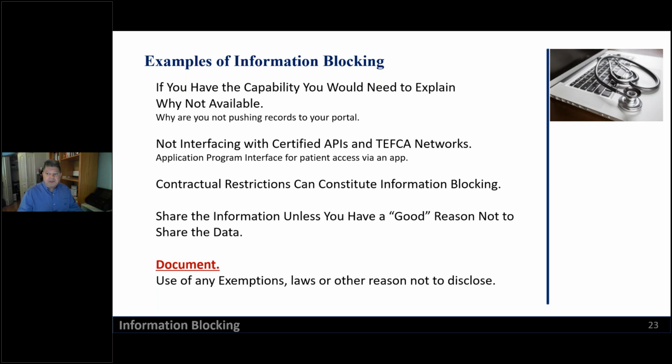So basically share the information unless you have a good reason not to, and if you do have that good reason not to, you need to document it. We'll be talking more about that here in just a little bit.